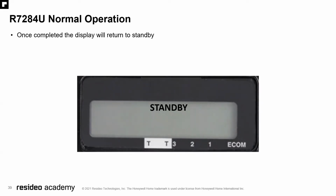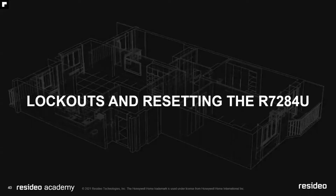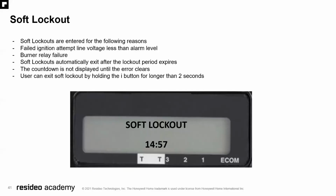The next part we'd like to cover in the R7284U are the lockouts and how you reset the R7284U, what you get into in resetting everything. The first lockout is what we call a soft lockout. It's what you're going to see on the display.